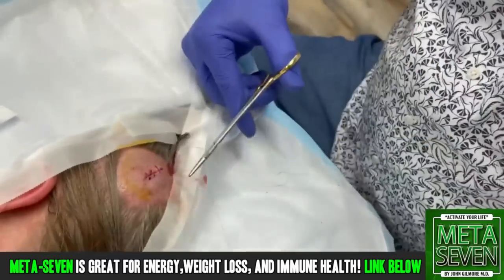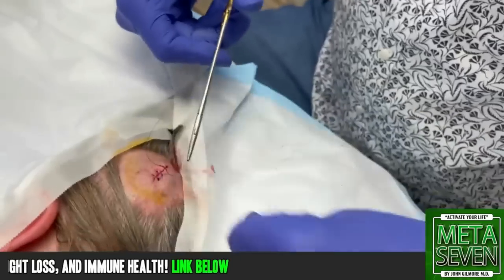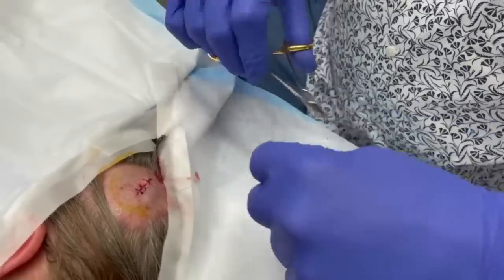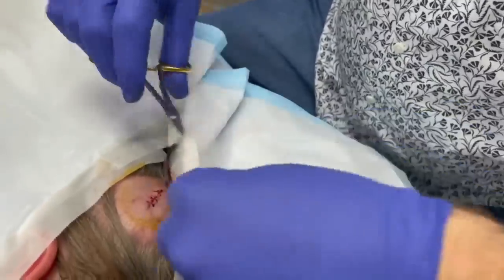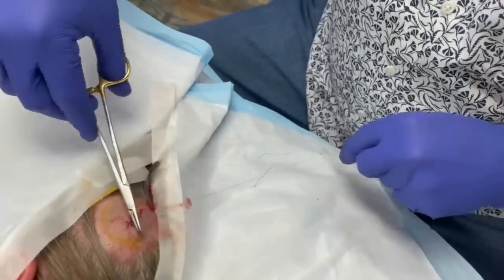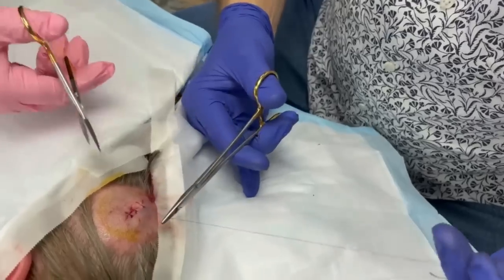I keep trying to get out of the way so you can see. You'll have a clear view of the field anyway. There we go. One more. I just kind of felt like I wanted to do one more. There we go. Okay. So if you'll give me a little cut.